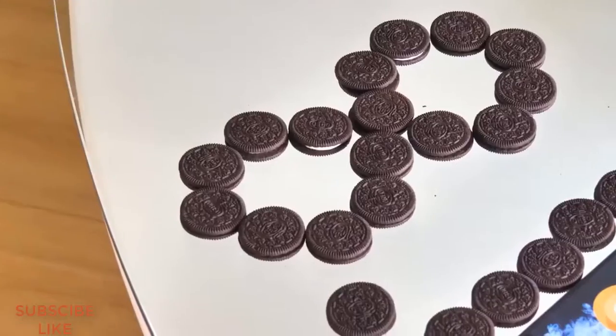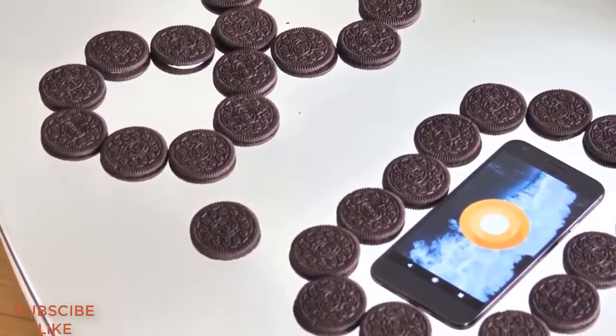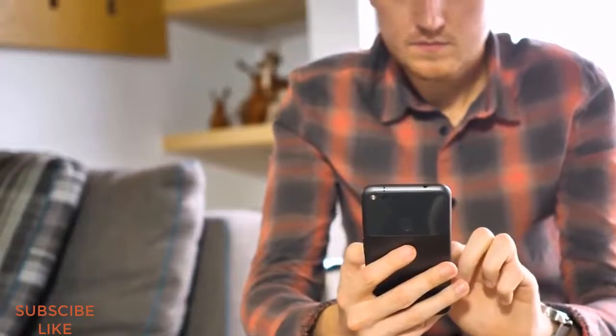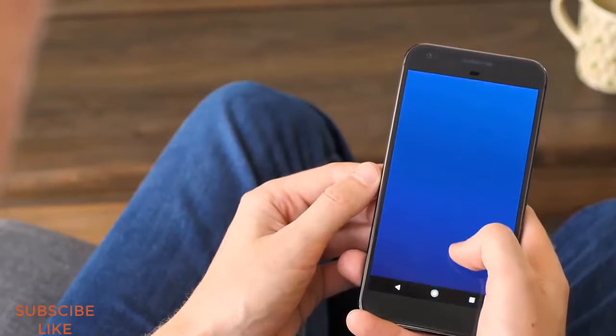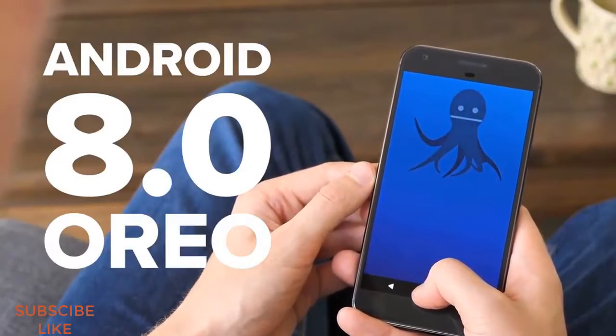Android is pretty stable at this point, so broad sweeping changes are less necessary with every new version. As a result, the new version isn't really about big, obvious new features. Instead, it's the sum of many smaller changes which help make it the most mature and powerful version of Android to date. I'm Alex from Android Central, and this is our review of Android 8.0 Oreo.